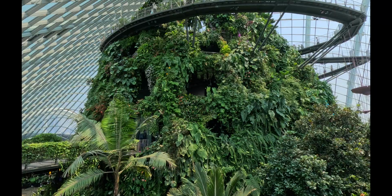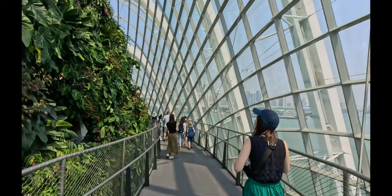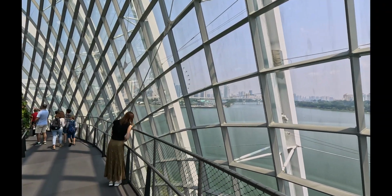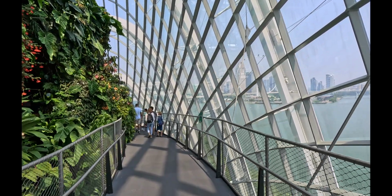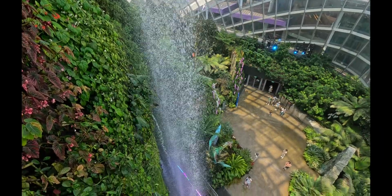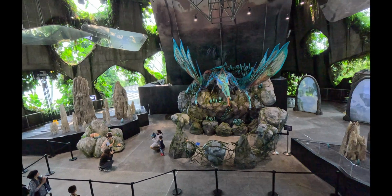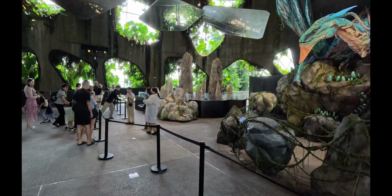This Cloud Walk is definitely the highlight for me of this place. So we've got the view of all the flowers, but if you look on the other side, it's got the whole bay and the Ferris wheel and the buildings. Oh, it's just like a beautiful setting. Yeah, so we want to head there later today. But this cloud forest is really cool. More of the Avatar exhibition down there. I see there's a baby one here.